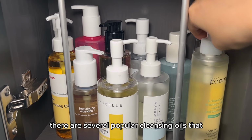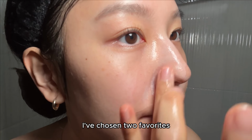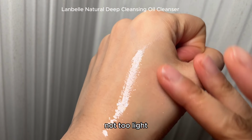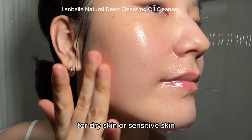There are several popular cleansing oils that are great for blackheads, and after spending a lot of time testing them, I've chosen 2 favorites. The first one is from Langbel. It's made with natural oils. It has good texture, not too heavy, not too light. It cleanses well, and I love the slight lemon scent. I would recommend it more for dry skin or sensitive skin.